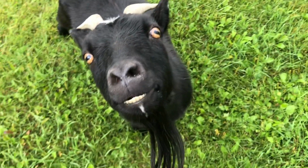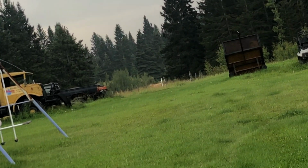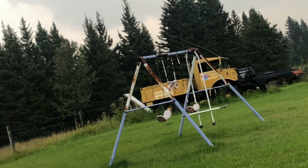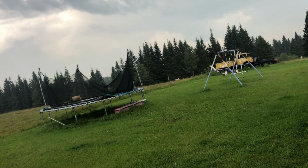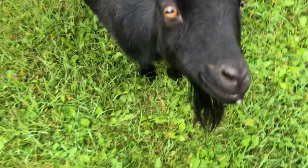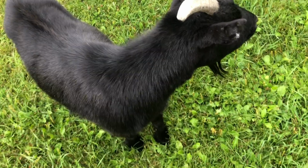Hi, Missy. Oop, there it goes. Stupid calf. Hey, go put you back into your pen.